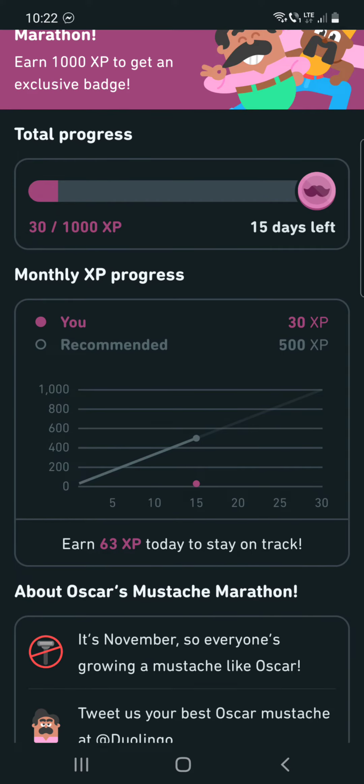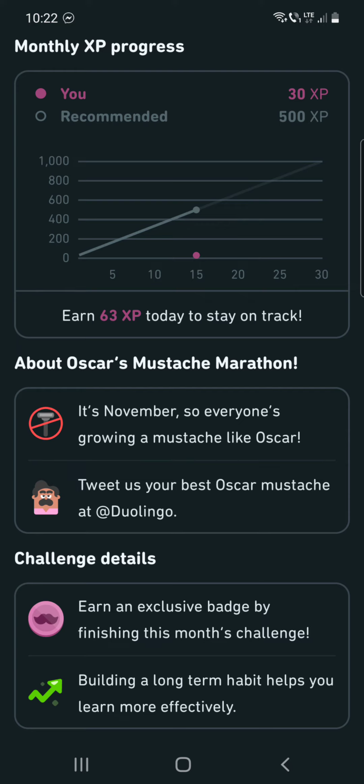And if you want more information, you have to click on View Challenge, and you can see the total progress, monthly XP progress, and about the Oscar's Mustache Marathon. It's November, so everyone's growing a mustache like Oscar. You can tweet your best Oscar mustache at Duolingo. And challenge details: earn an exclusive badge by finishing this month's challenge. Building a long-term habit helps you learn more effectively.